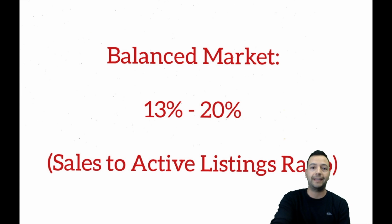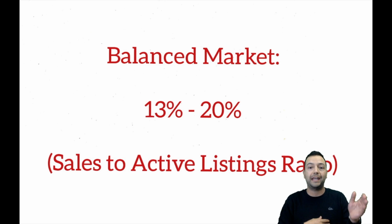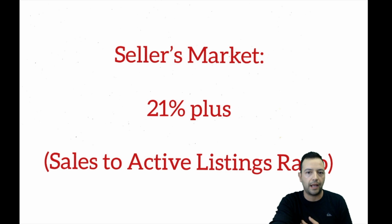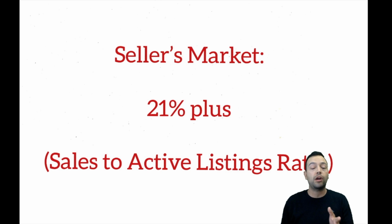Now, the next type of market is the balanced market. So that's anywhere from 13 to 20%. So again, out of every 100 homes, anywhere from 13 to 20 homes will sell in the first 30 days. And of course, the last type of market, which is what we're used to in this area, is the seller's market. So that means that if that reading comes back at 21% or higher, we are actively in a seller's market.